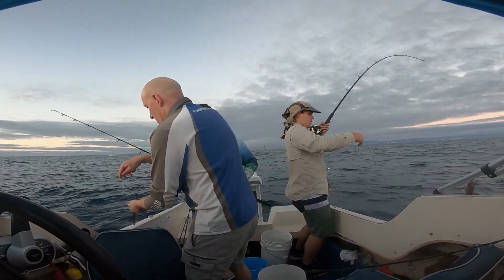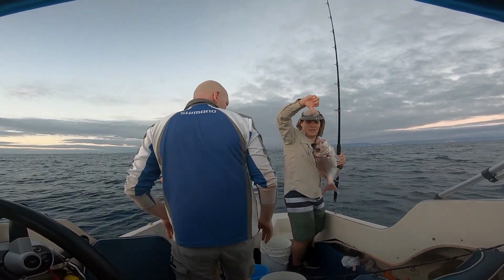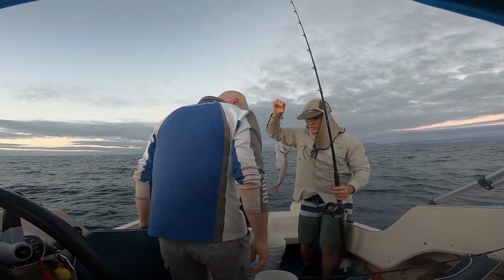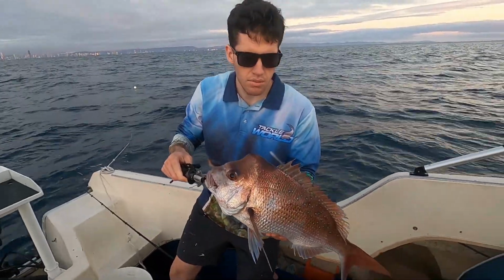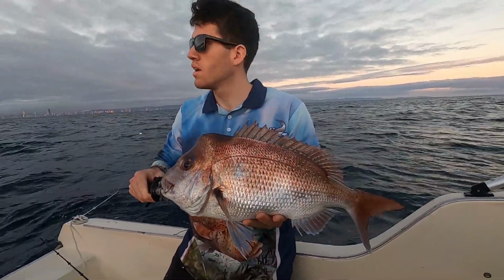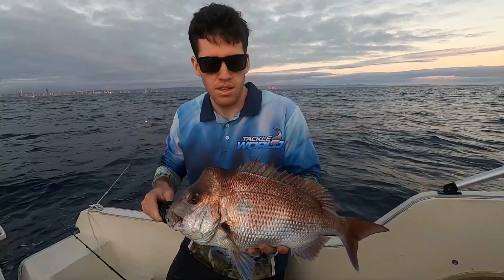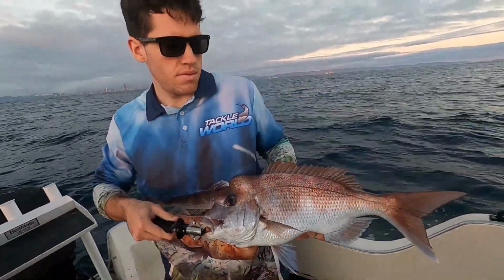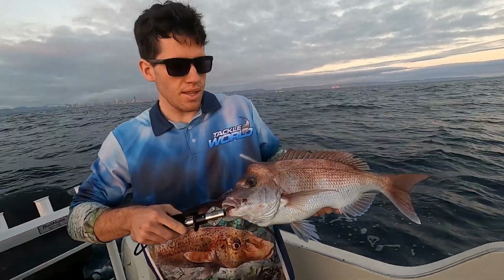A little snapper. He'll be illegal though, I think. Oh, we'll measure him, but I think he'll just go. We'll have a look. And there's Matt with his nice snapper. That took a few runs. It's a nice fish. Good eating size, that's for sure. Hold him up a bit. That's the way, nice one, Matt.